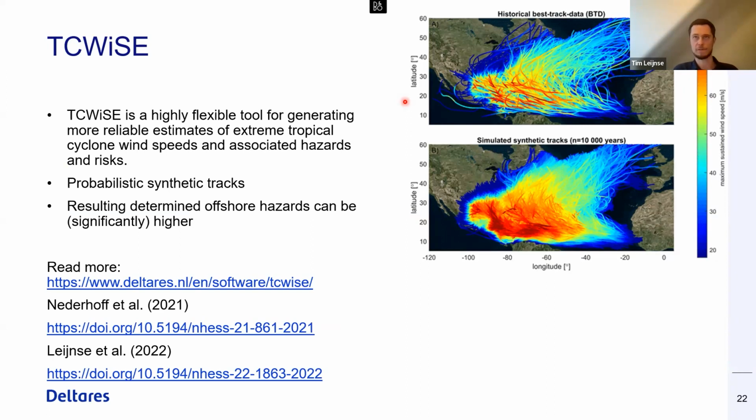What you often do nowadays is that you start to look into synthetic tropical cyclone tracks. You can do this in many ways. There are GPM type methods that the Army Corps runs, and different types of synthetic tropical cyclone track generators, like STORM or the ones from Kerry Emanuel. And at Deltares, we also have an open source version of this. It's called TCWiSE, Tropical Cyclone Wind Statistical Estimation Tool, if I'm remembering the abbreviation correctly.